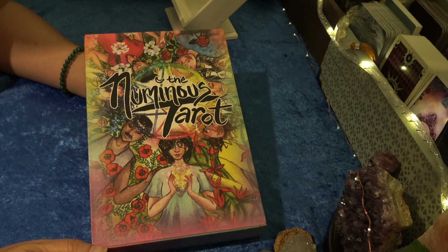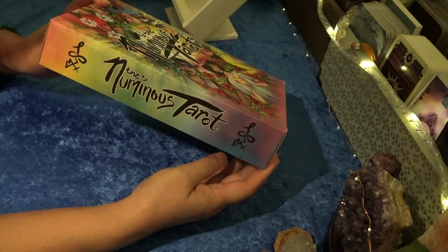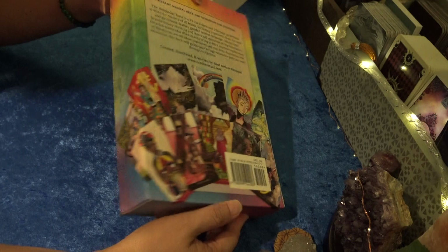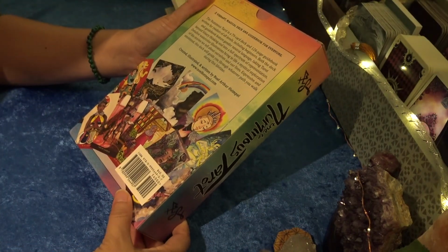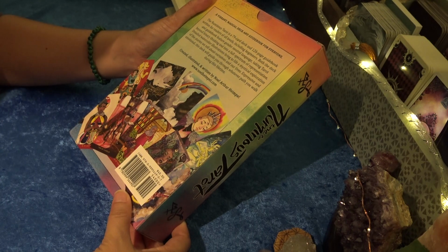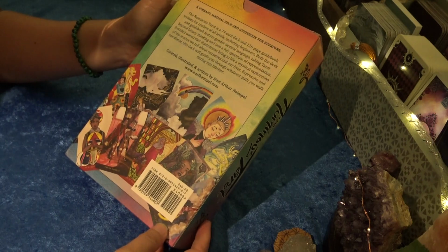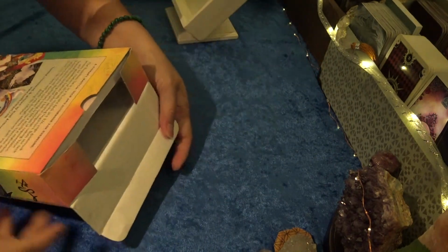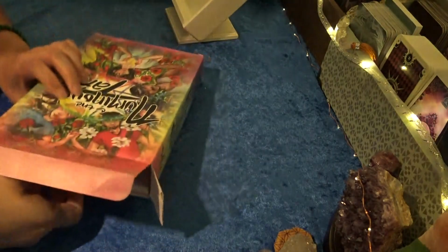Today we are going to take a look at the Numinous Tarot. It's in a hard case box. There's the side, the back, and the other side. It's created, illustrated, and written by Noel Hempel. I'm not sure how to pronounce her last name. Hempel, it looks like. And there's a little tuck. So the hard case box is like a gigantic tuck box.